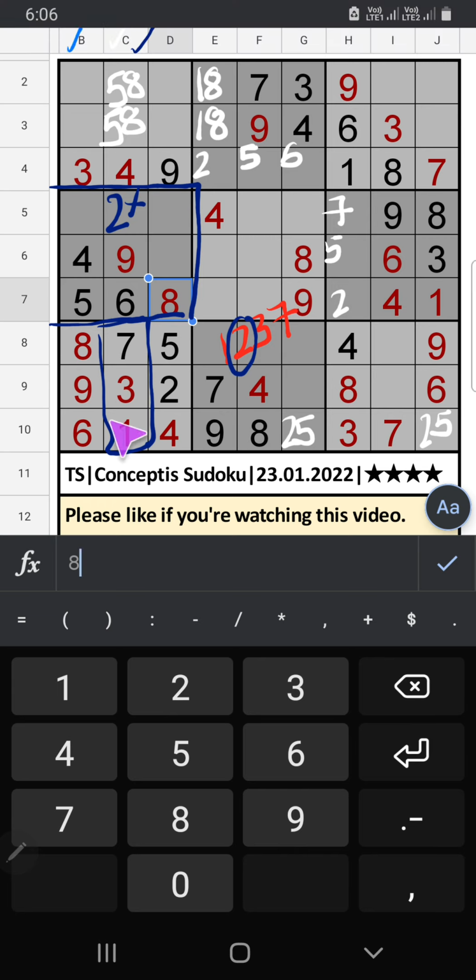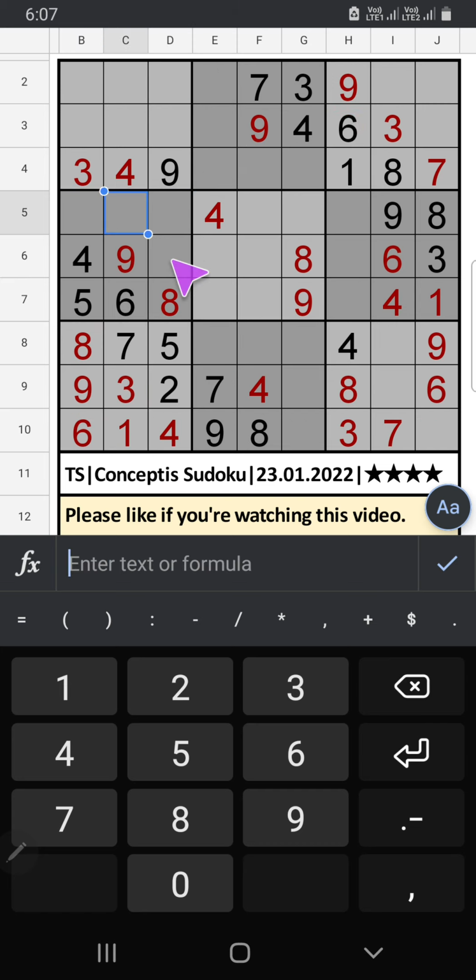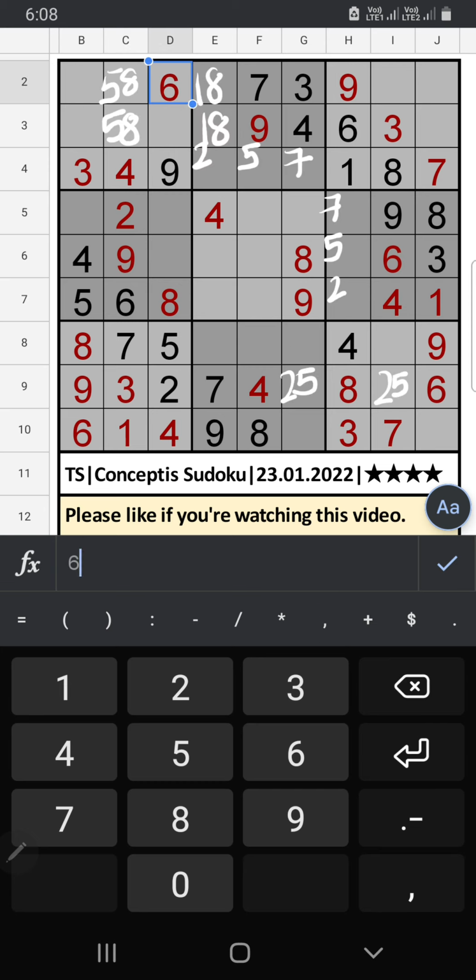Column B we have 6. And third row also we have 6. So 6 can't come in these cells. 6 is confirmed here. Third row and sixth row we have 3. So 3 can't come in these cells. Then 3 is confirmed here. In this grid only 2 numbers are remaining, 1 and 7. We'll confirm later.